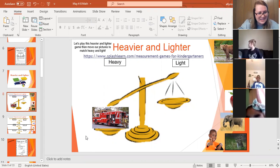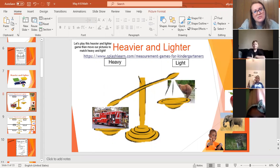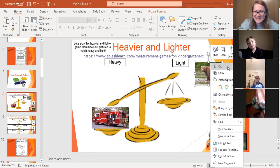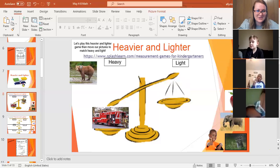What do you think, Jonathan? The bear. Well, yeah, it is still probably lighter. Okay, good. But bears are really heavy too. But it is definitely lighter than a fire truck. All right, let's move these over here.